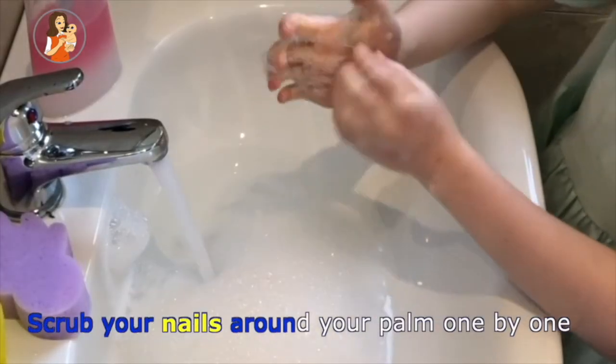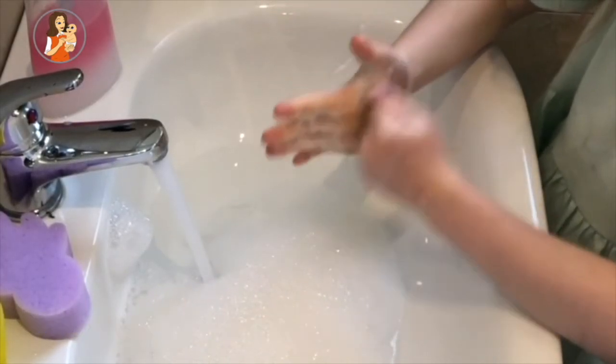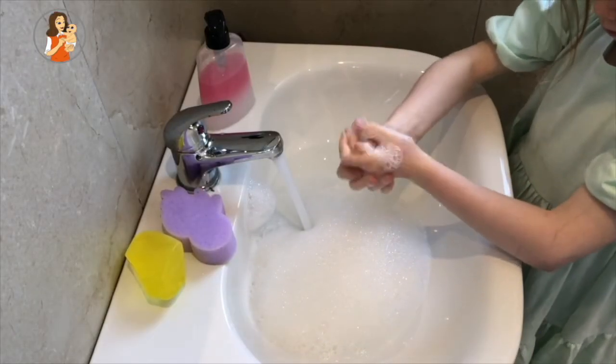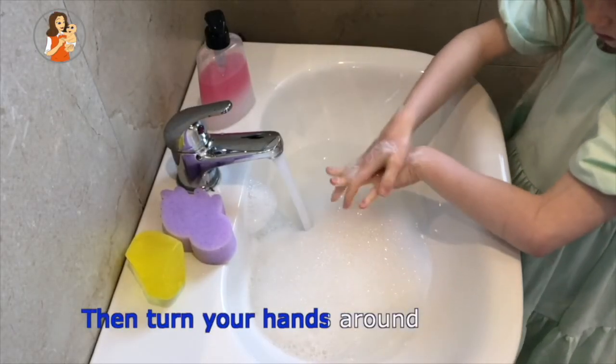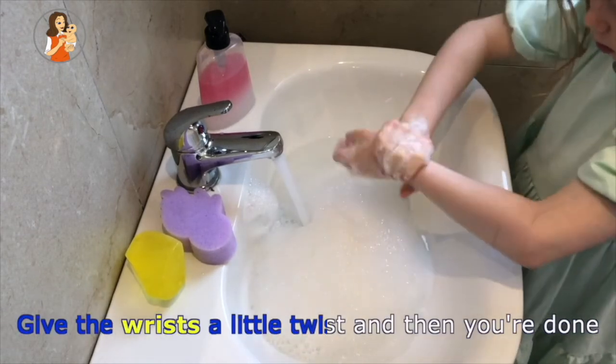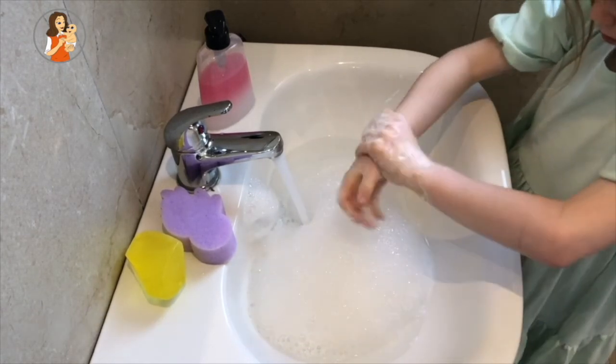Scrub your nails around your palm one by one. Wash your thumbs on each side, this is fun! Then turn your hands around, wash the tops up and down. Give the wrists a little twist and then you're done.